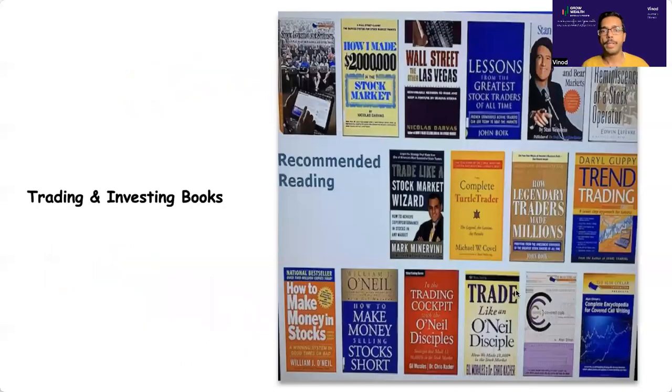These are the must-read trading and investing books. If you want to make it in this field, you have to educate yourself. Investing in yourself is the first step. Most of these books are available for cheaper prices, and you can go to the local libraries to get some books as well. Invest some time in going through that so that you can educate and support yourself in this. Of course, Grow Wealth videos like these can be informative and guide you in whichever way possible.